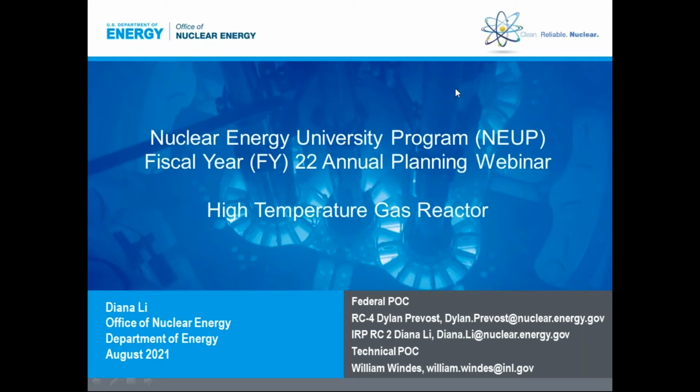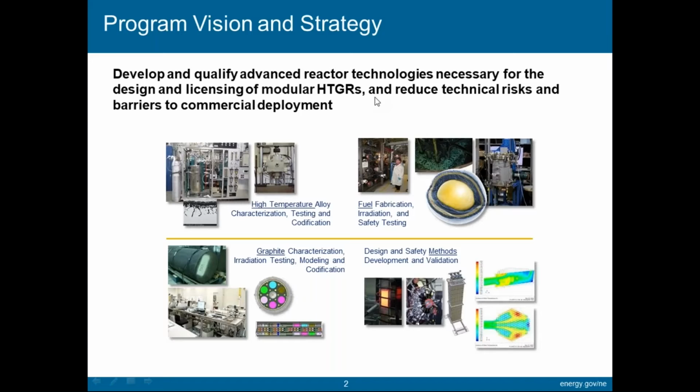Before I go into the scopes for the high temperature gas reactor area, I am going to discuss our high temperature gas reactor program and just some of the activities we have been focusing on. So within our high temperature gas reactor program, we are generally focused in 4 different areas to help reduce technical risk and barriers to allow deployment of a high temperature gas reactor.